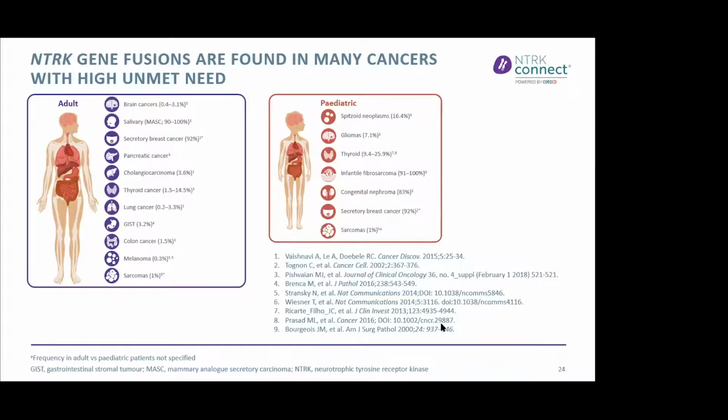NTRK gene fusions are found in multiple cancers, and probably the best way to divvy them up is adult versus pediatric, rare versus common. In general, in pediatric tumors, which are relatively rare tumors, there are very common, almost pathognomonic tumor types, such as infantile fibrosarcoma, secretory breast cancers. More common tumors in pediatrics, such as gliomas, about 7%, and also in thyroid, up to 26% of pediatric patients will harbor these NTRK fusions.